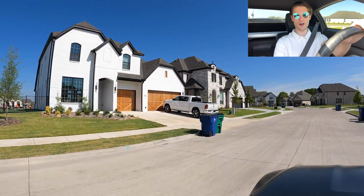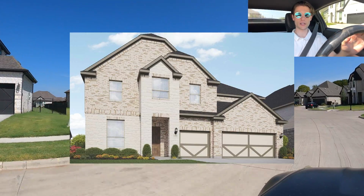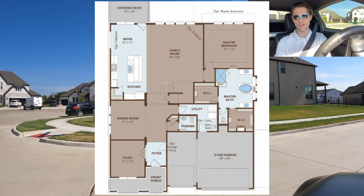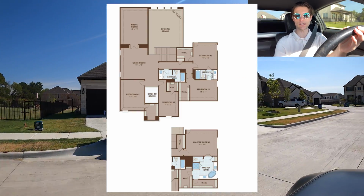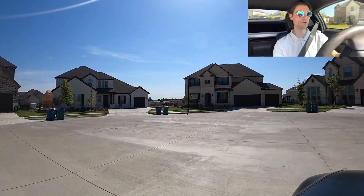All right, and then on the high end in here for the Gihon, they have a Cornell starting at $686,000. That is a 5-bed, 3.5 bath, 3-car, 4,130 square feet at $166 per square foot.